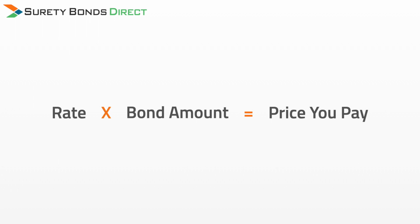You should know the bond amount you need. If for any reason you're confused or you don't know, just call Surety Bonds Direct and speak with a bond specialist. They'll be able to help determine the actual bond you need, and most of the time this comes with a set amount. The rate is the percentage of the bond amount called the premium. The rate multiplied by the bond amount is the price you pay for your bond. So the lower you can get your rate, the lower the price you pay.